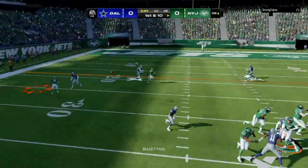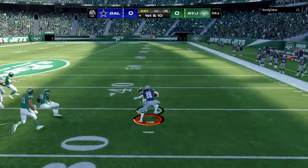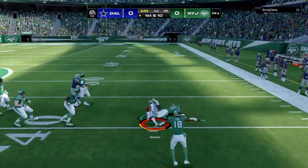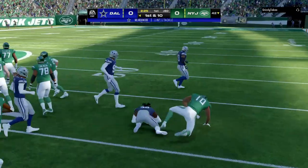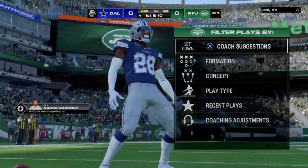Now they'll throw it with Wilson. Trying to get it to Cobb, and it's intercepted. Picked up by Malik Hooker. And the Cowboys are going to take possession of the football as they force the turnover on the opening drive.